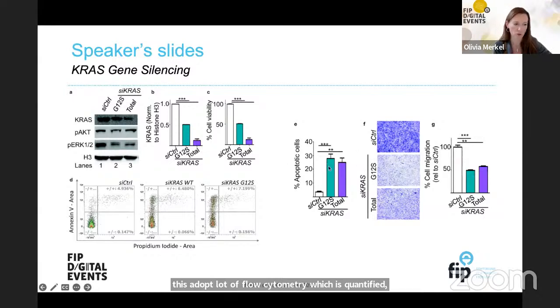So no matter if we used siRNA against all KRAS or siRNA against the mutated KRAS, we had almost 30% apoptotic cells. And so that shows that with downregulating the mutated or all KRAS, we can increase apoptosis. And the advantage of the specific siRNA here is that in this case, we only downregulate the mutated version and we leave the unmutated KRAS allele alone.